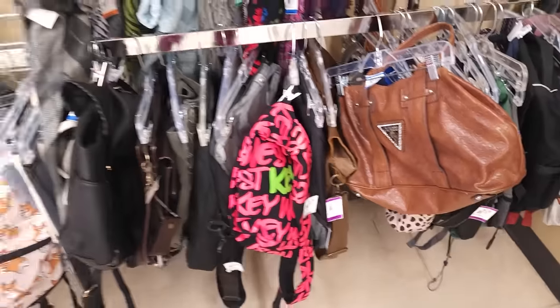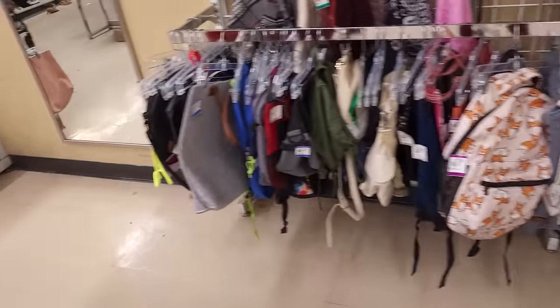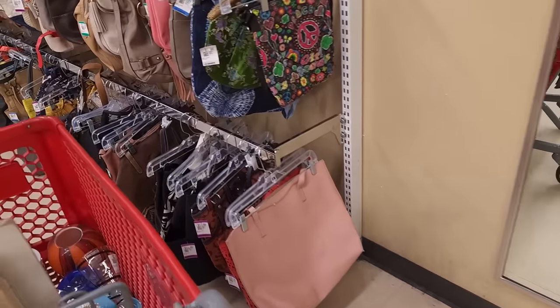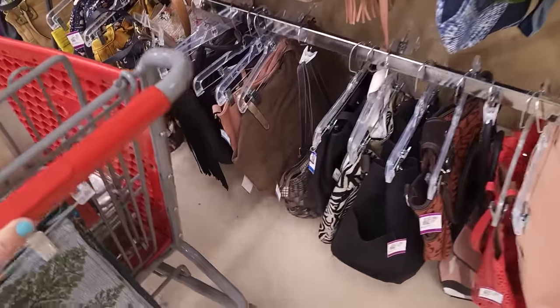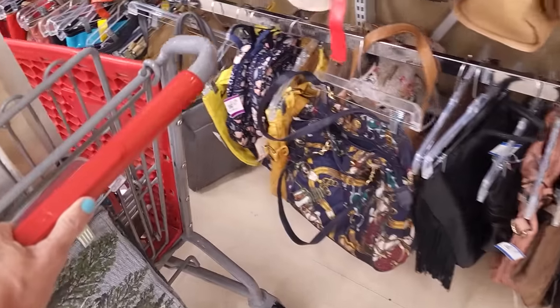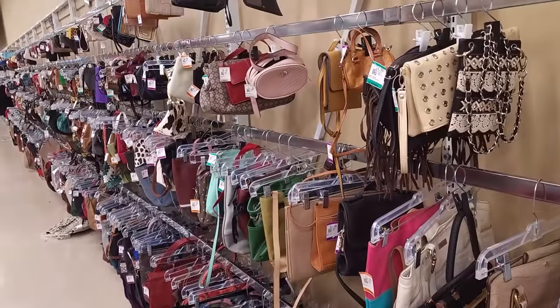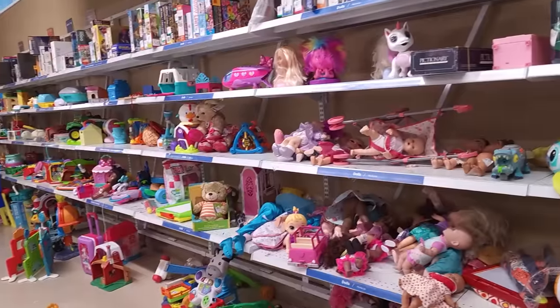That's a guess. Okay, I'm going to take a quick peek down the purses and see if I can find anything cool. Sometimes they have some good ones here. They have a lot of purses. Not a ding darn thing in those purses, and I went through. Not even really anything to show you. So, we're gonna hit a couple more sections and finally check out.